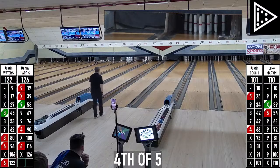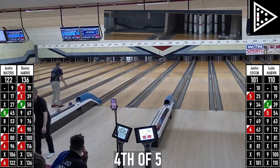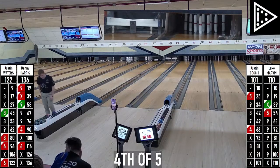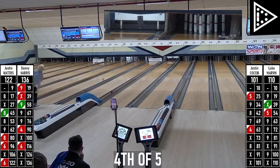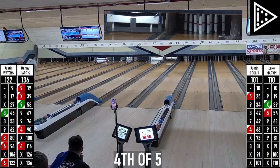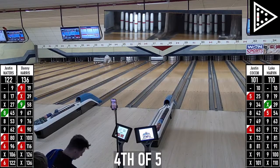Harris, perfect pinning, that's 10, and he is 136. Partnership total, 258. That's Riva and Leach level, I would say. 211, and we'll just keep it running here because the next string is about to begin.